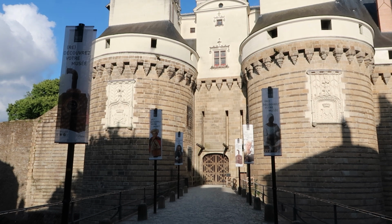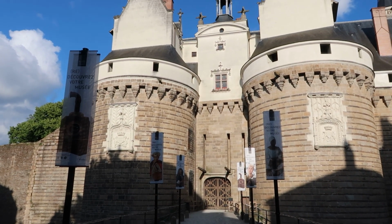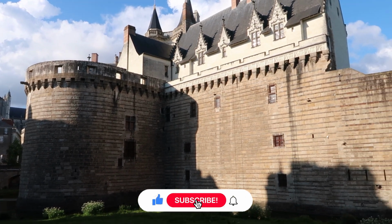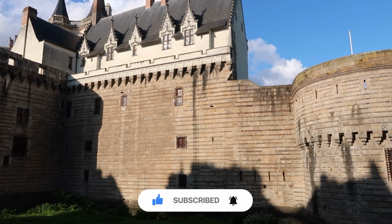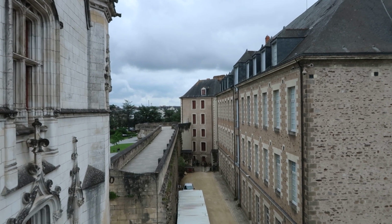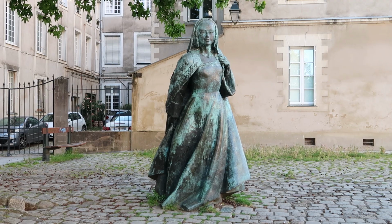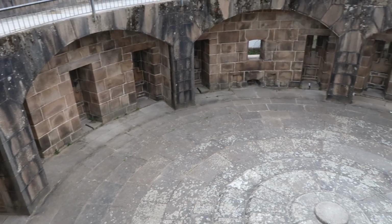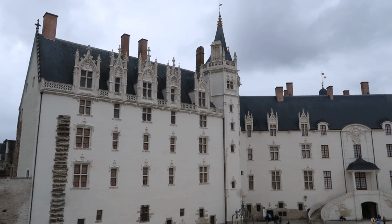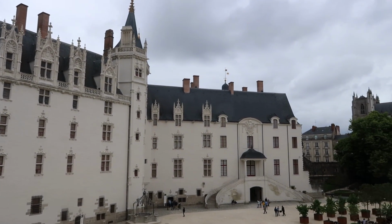The first ducal castle, a castle that's residence of a duke, was built here in the 13th century. That castle would last two centuries before being demolished to make way for the current castle, which was built in the late 15th century by Francois II, who was the last Duke of Brittany, and then later added to by his daughter, Anne of Brittany. Francois II wanted to make the castle both a military fortress, which could defend against the king, and the principal residence of the ducal court.